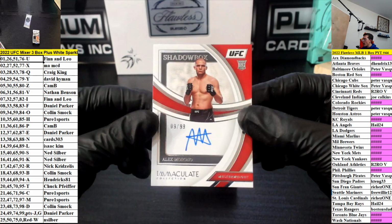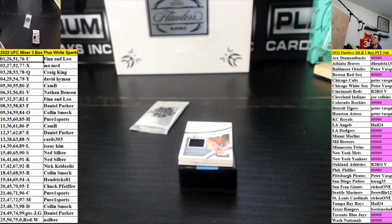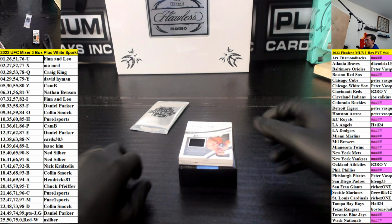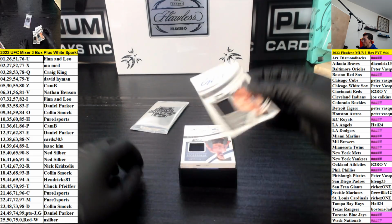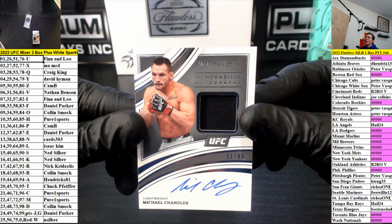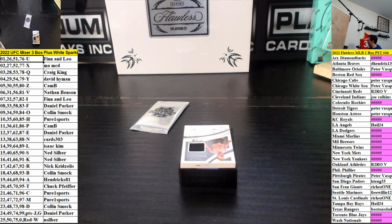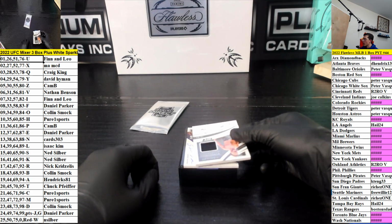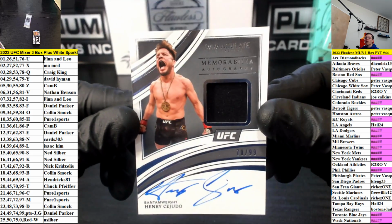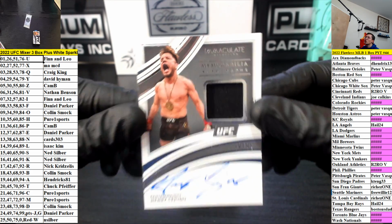Autograph, 9 out of 99, Alex Morneau. 9 spot is going out to Colin. We got a Michael Chandler, 11 out of 99, going out to Carby Darby. We got a Cejudo, 70 out of 99. 70 spot is going out to Chuck.